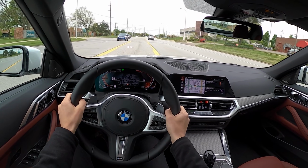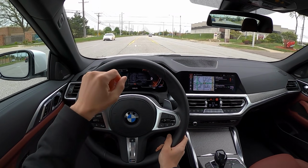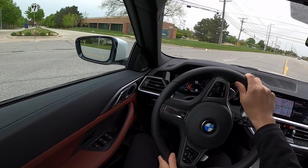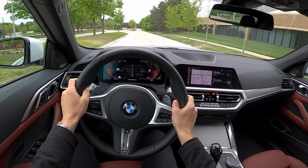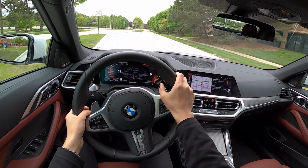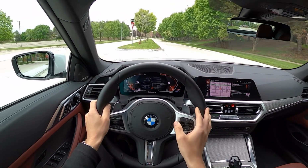I've always appreciated convertibles that make cold weather top-down driving as easy as possible. This 430i is definitely one of those. Do I have any complaints about this car? So we've talked about a lot of positives, a lot of things to like about this. Probably the first one is just the price.